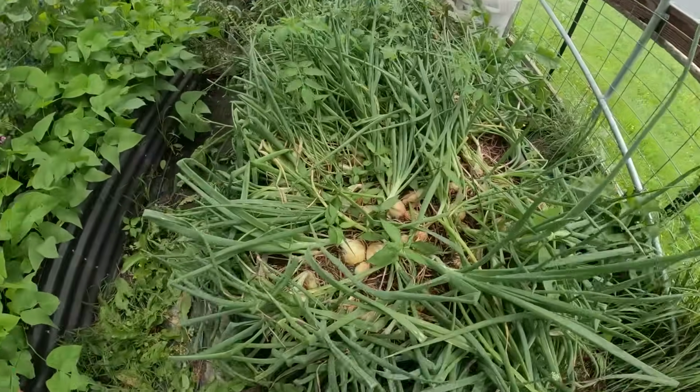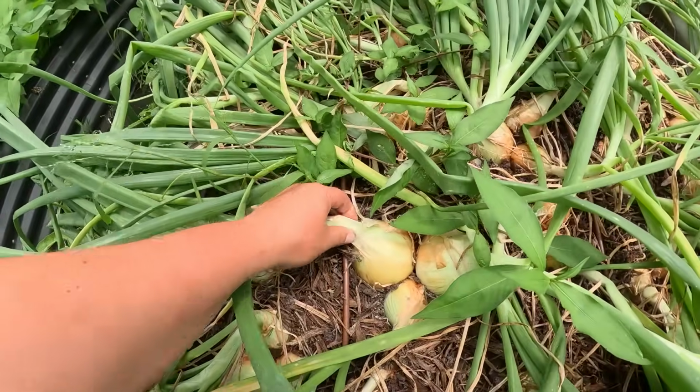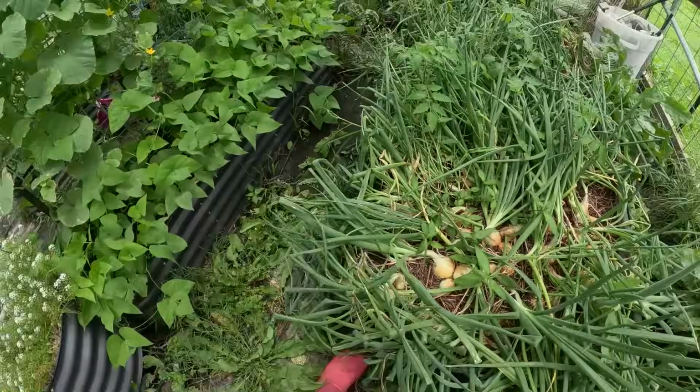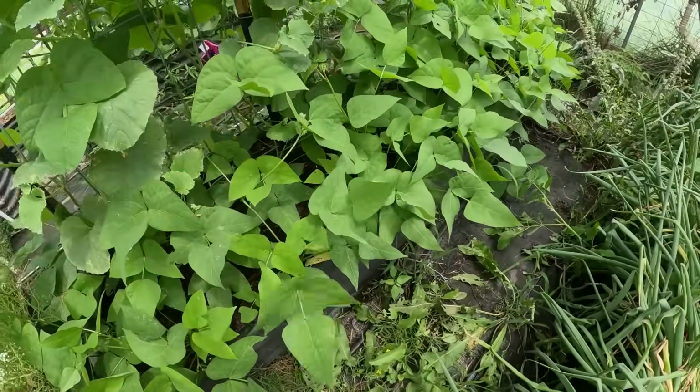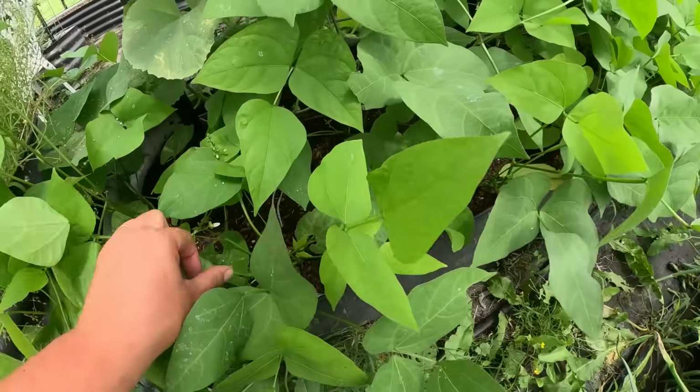Oh yeah, this onion bed definitely looks like I need to harvest. I will take you over into the barn where I have my onions and show you those before the garden tour is over. I've been looking for, oh here we go.